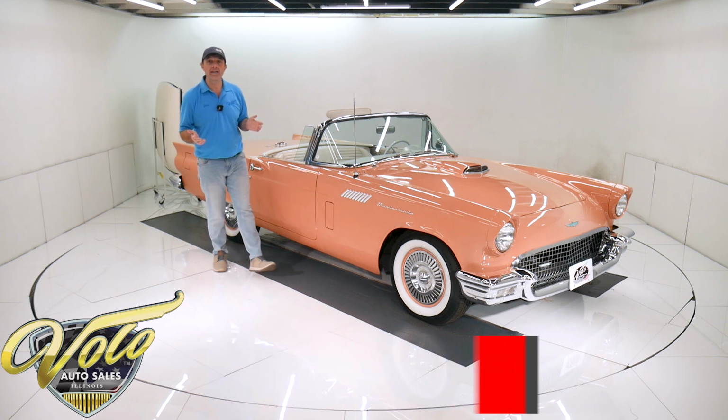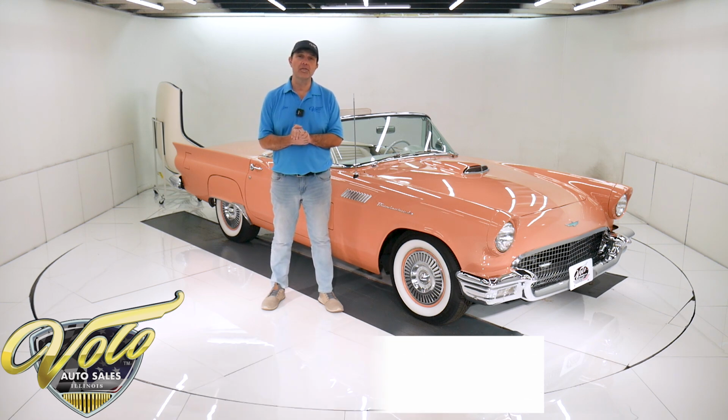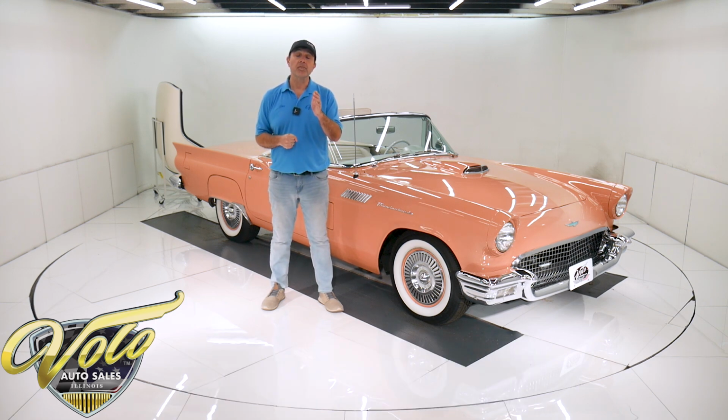You go to volocars.com. That's where you can read all the specs, study all the information, and study all the pictures. We got over 100 pictures of every car, and that's where you can find the price tags on over 200 cars that we offer for sale.